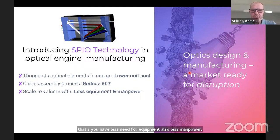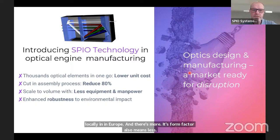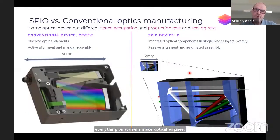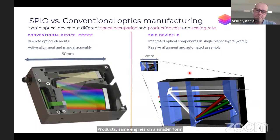And that's really nice timing, as we see geopolitics where you want to produce locally. So we intend to be able to do it locally here, maybe not only in Denmark, but also locally in Europe. And a smaller form factor also means more robustness to external environment impact. So we are driven by the basic idea to do everything on wafers, to make optical engines out of wafers. We don't have that much ambition to revolutionize the optical functionality, but we can make the same product, the same engines, in a smaller form factor.